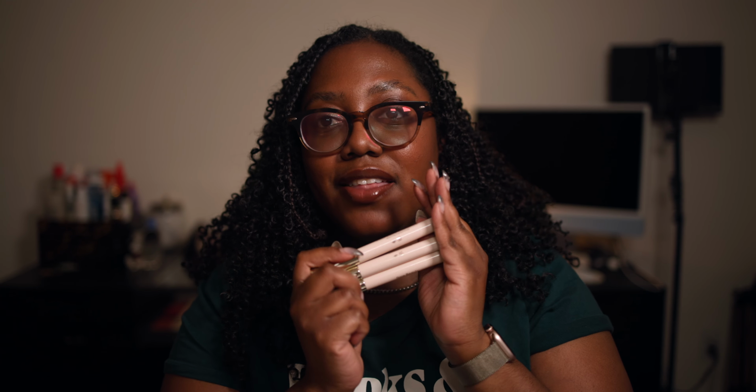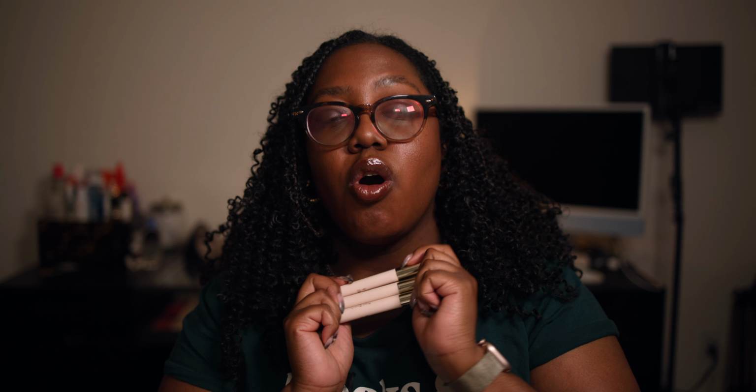I was sad to let these go, but these are the Rare Beauty eyeshadow sticks. These are actually very, very beautiful. However, the ones that I have, I open them and they smell rank. I don't know what happened, but I think the formula just went bad. They are not smelling great and I would not want to put that on my eye. So I'm getting rid of them, but they are gorgeous shades. I would swatch them, but again, they smell awful.